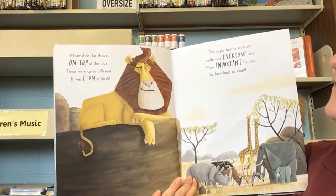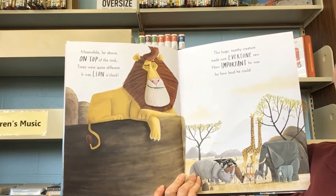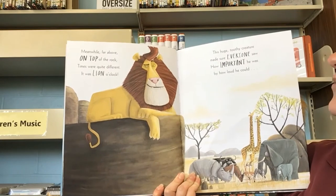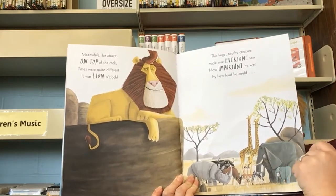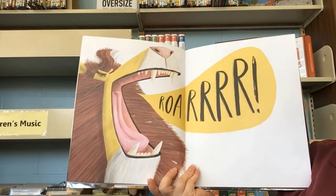Meanwhile, far above, on top of the rock, times were quite different. It was lion o'clock. This huge, toothy creature made sure everyone saw how important he was by how loud he could roar.